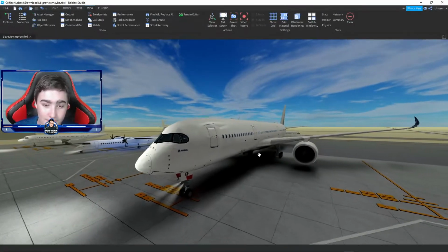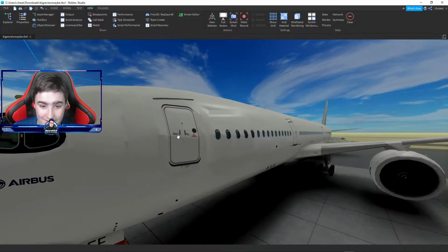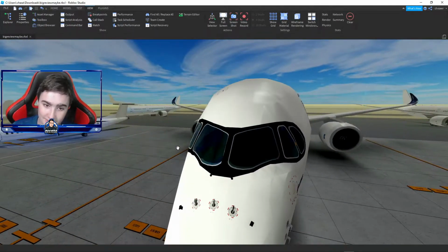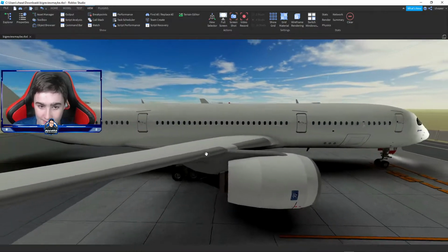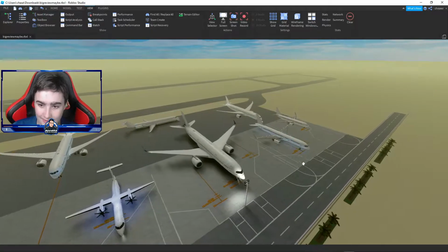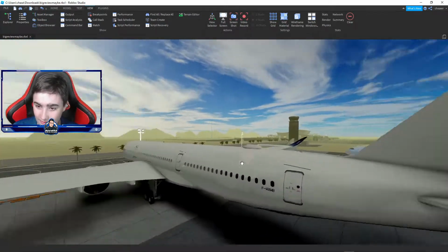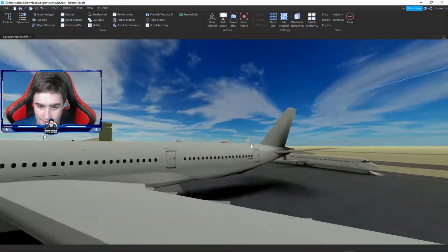Alright, so moving on to the next plane, we have Aviation's A350. Now this one, it's just amazing. This is CSG, so you can see there's a little bit of rough edges right there, but that's just the problem with CSG sometimes. But yeah, if we're moving around, it's pretty good. It's massive for some reason, in size comparison. That's the 757 and this is the A350. It's really big. And then the tail also looks really nice, and so do the wings, and I also like the A350 decal on the end of the wingtip.